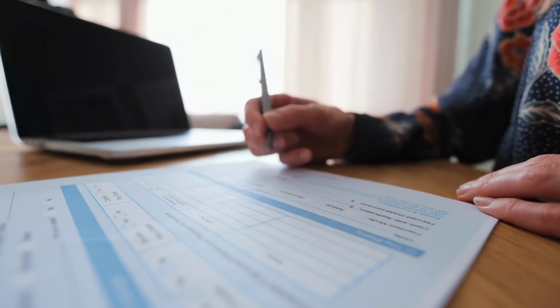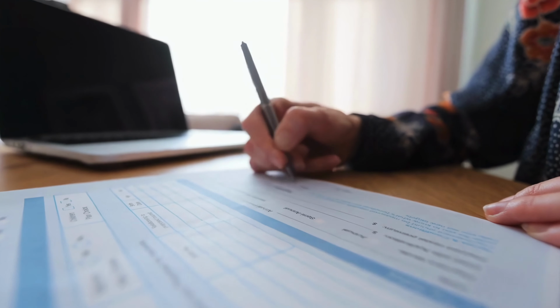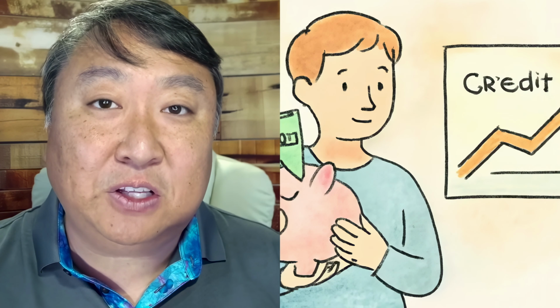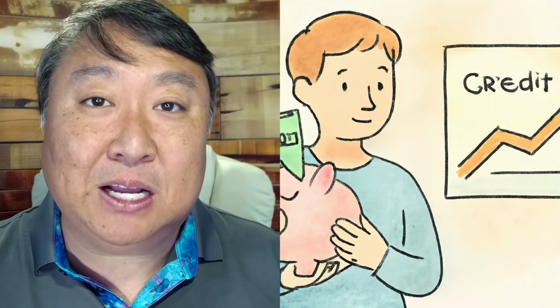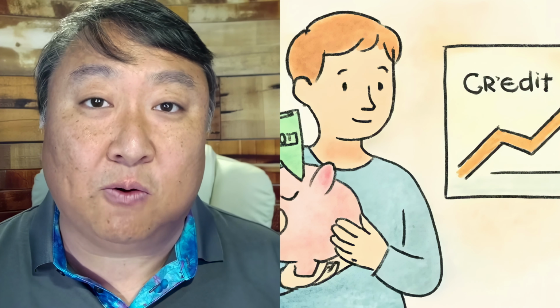The application process is usually pretty straightforward. You'll need to provide basic information like your name, address, social security number, and income information. Most lenders can approve you within a few business days. Remember, the goal here isn't to find the perfect credit builder loan, it's to find a good one that fits your budget and starts building that payment history. Even a small $500 loan can make a meaningful difference in your credit score over time.